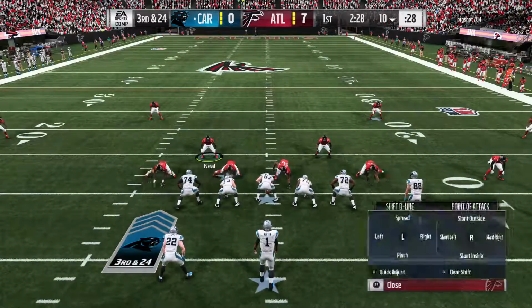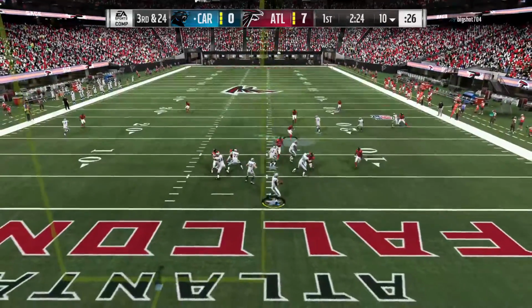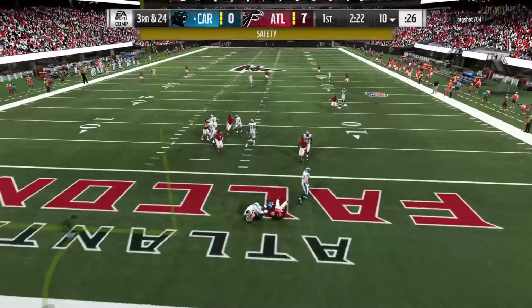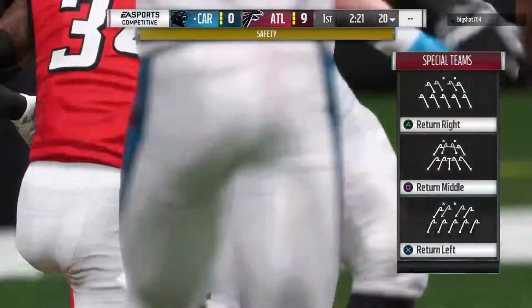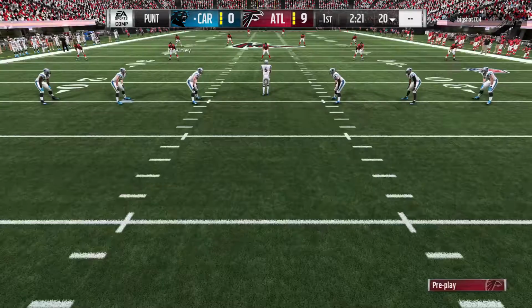3rd and long. Yeah, I wouldn't be surprised to see them run the ball here just to try and get some space. No run call here. They'll look to throw instead. And this turns into disaster. He's not going to get forward progress. That'll be a safety. So troubles here offensively.